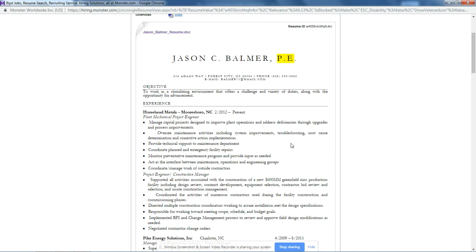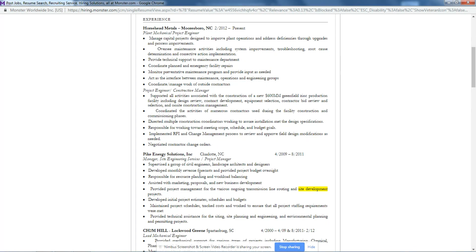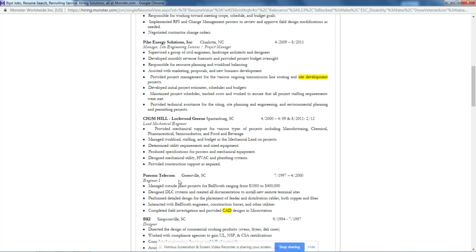Horsehead Meadows, what is going on over here? He's a plant mechanical project engineer. That's not land development, is it, Jeremy? Yes, sir. I want to move a little bit further down just to see why this man came up. We see over here we've got site development. Pike Energy Solutions looks to me like we have an energy hub over there as well. Mechanical engineer. Parsons doing some CAD work.